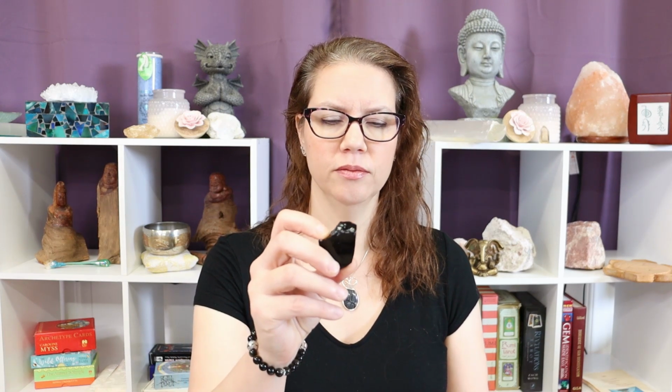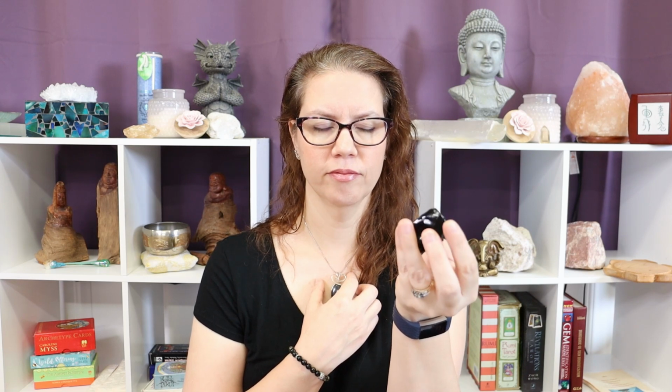And then pick up your piece of obsidian and place it in your non-dominant hand. And this is your receiving hand, and it will receive the energy of the gemstone during the guided meditation today. And if you don't have a piece of obsidian, then imagine just a very black, shiny gemstone. Shiny, almost like a mirror.